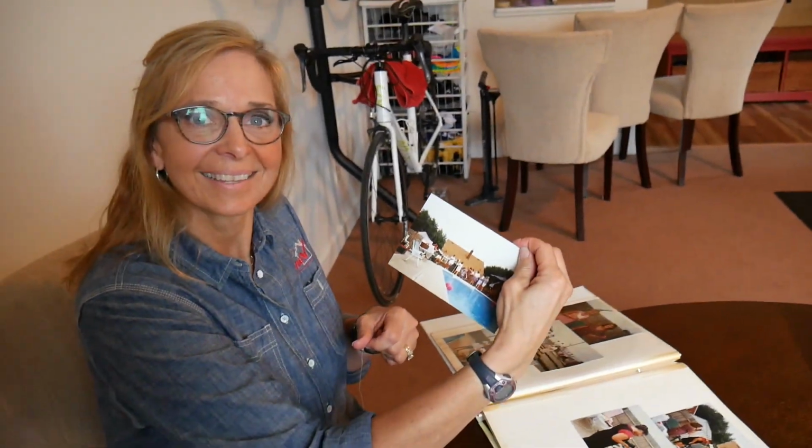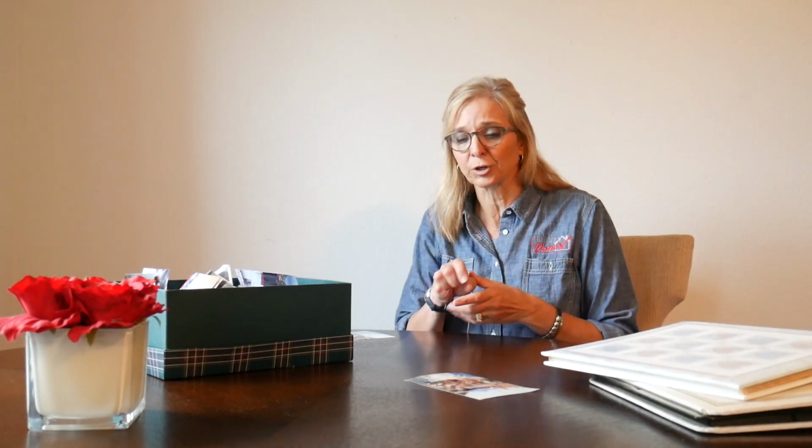And what we have is a picture out of a magnetic album, and it's ready to be sorted. And just kind of put that away. And then these albums you can probably get rid of. They're not real kind to pictures.